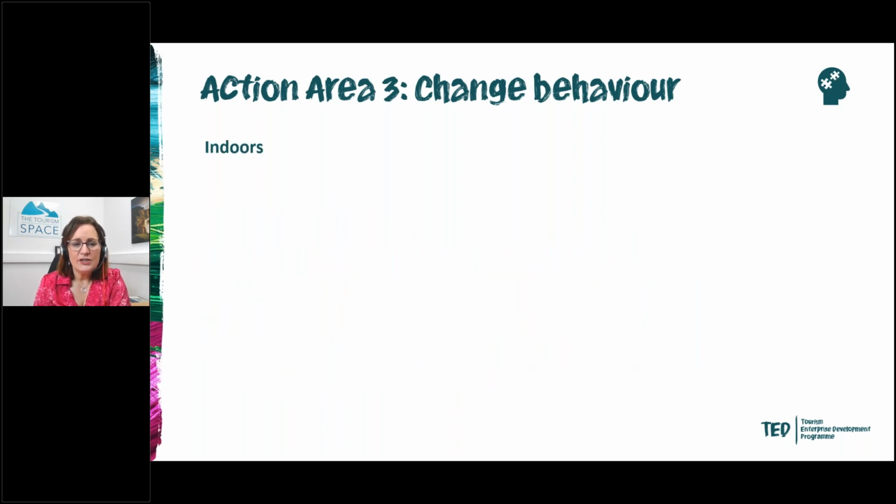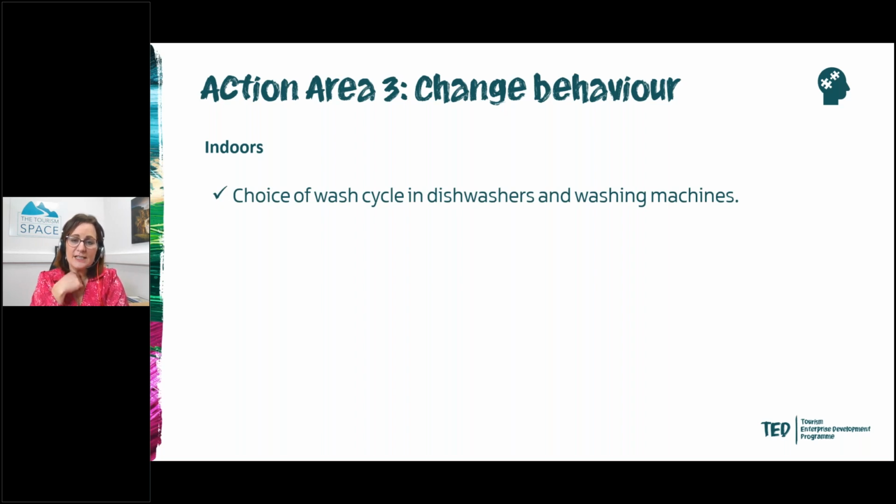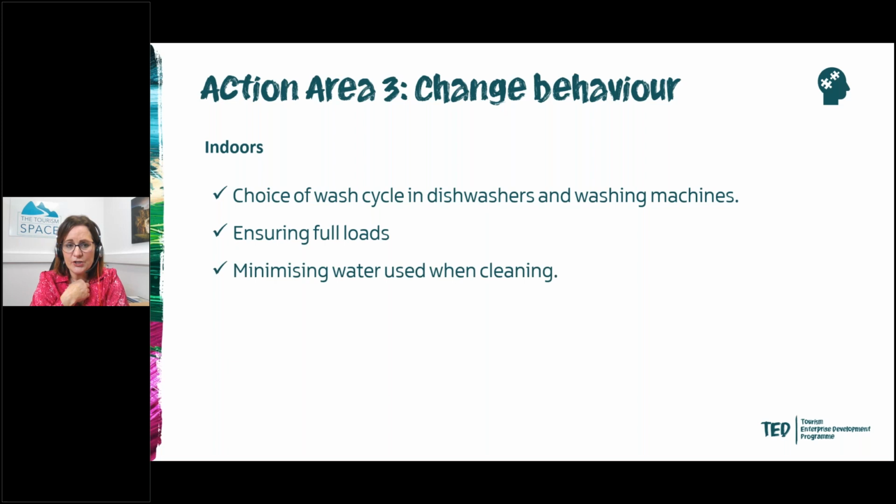Other things to think about in terms of behavior, and we'll look at indoors first. What is the choice of wash cycle in dishwashers and washing machines? Is it the most efficient cycle? Do we need this one, or would this other one suffice? And doing a little bit of investigating and checking that. Ensuring full loads are used in dishwashers and washing machines. Minimizing water use when cleaning.